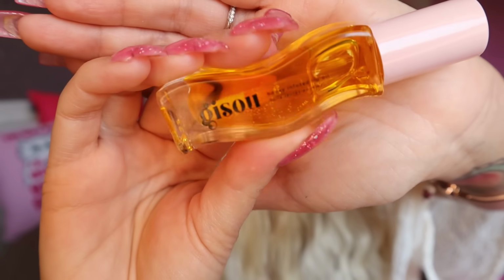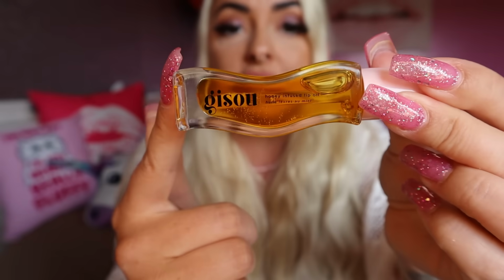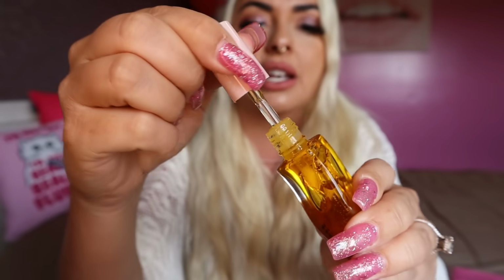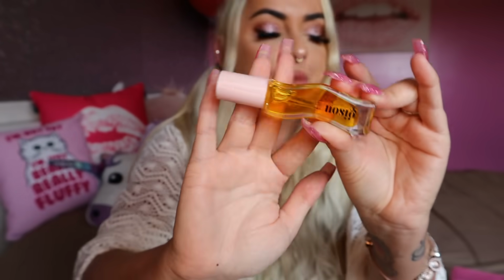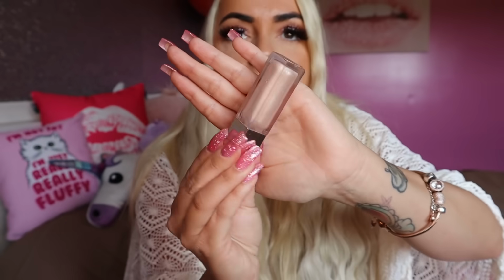So if I need lip chap, I use this, I don't even know how to pronounce that, but it's lip oil. This is honey lip oil. It is so nice. It's pricey for what it is, but it's so nice. I love this. It keeps my lips super moisturized and they look so glossy and honey-like. A Fenty Beauty gloss. This one is in Diamond Milk. It makes your lips look like glitter and shimmer.